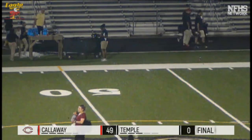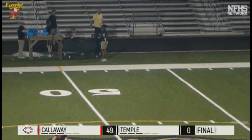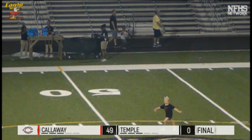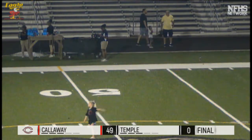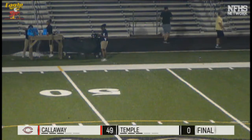Callaway exiting the field. Post-game huddle. Temple doing the same. So we're going to come back. We're going to talk about a few scores, talk about a couple other games coming up. So we're going to take a full timeout back to the station. You're listening to Callaway Cavalier Football on the Eagle Sports Network.